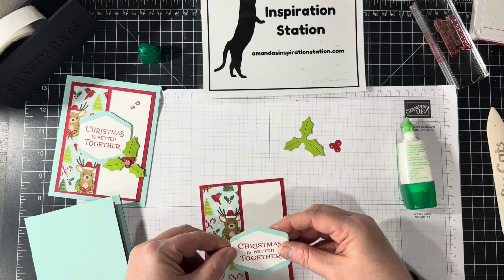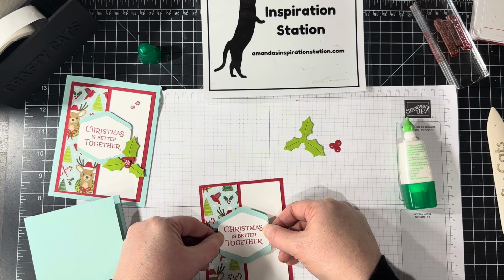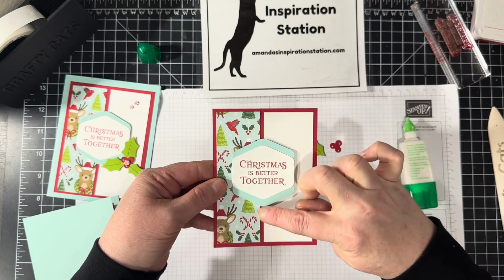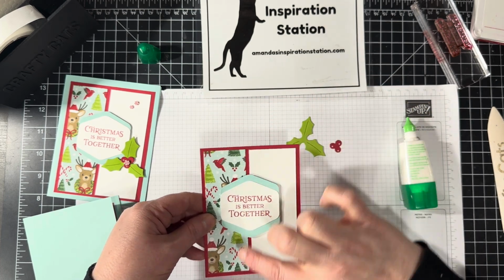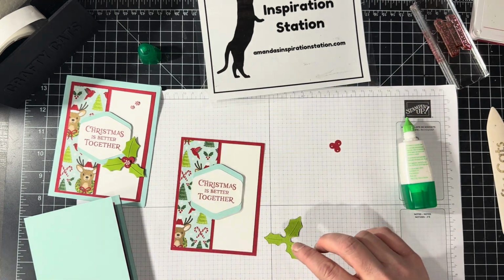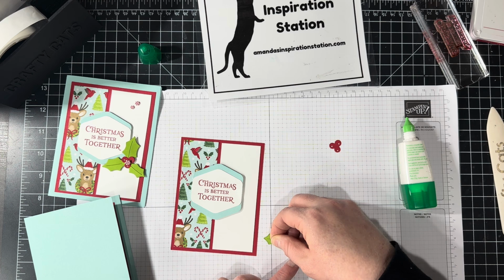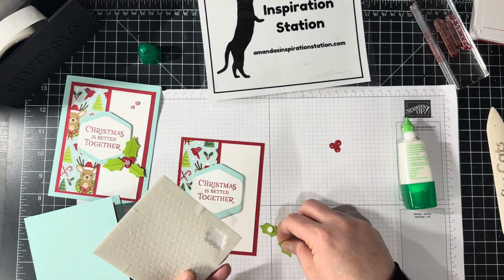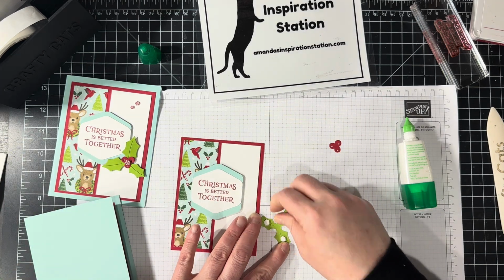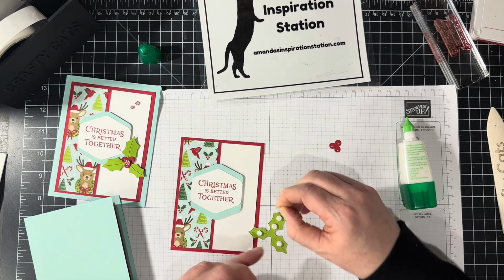Okay. So I'm gonna place that. Oops, I got that stuck on my finger. I'm gonna place that right over to the center here. And I'm gonna line up the points into where the center is of the real red. And then I'm actually going to pop this up as well. So I'm going to just use my mini pop-ups, my mini dimensionals here. And I love dimensionals, so I probably put a little too many on there, but that's just me.